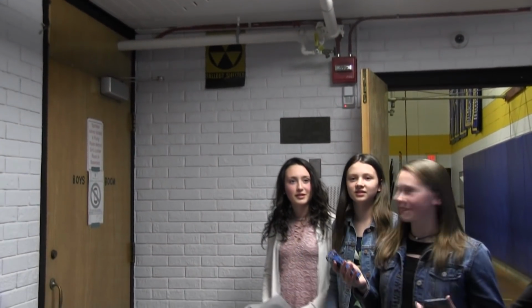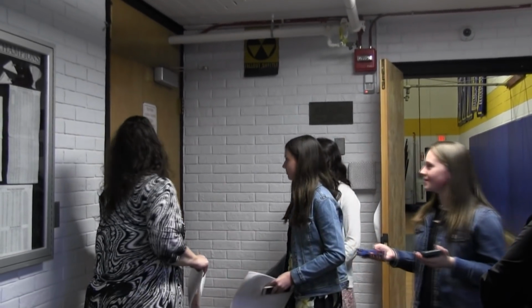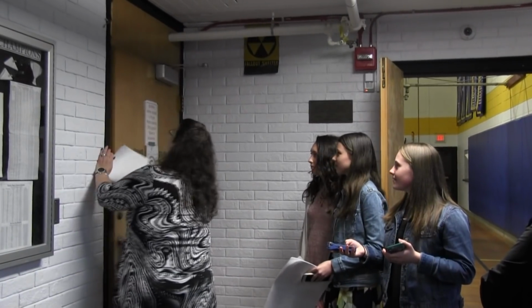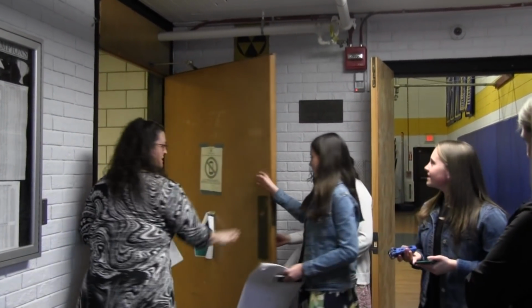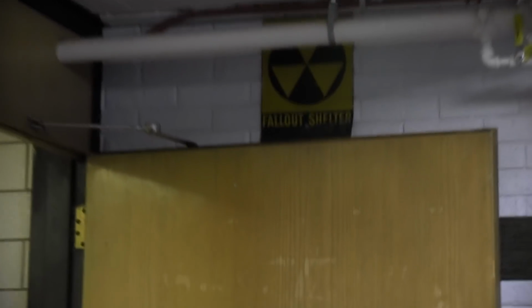Before we enter, the locker rooms double up as the fallout shelter. If there was ever an emergency, the whole town would go in there, right? Yeah. So, Miss Monken, the whole town would go in there, right? Oh, is it locked? No. That's what happens with most of the doors here with the humidity. Okay, so you guys can follow us down into the basement.